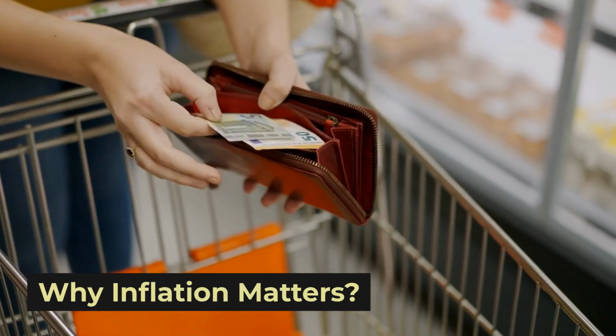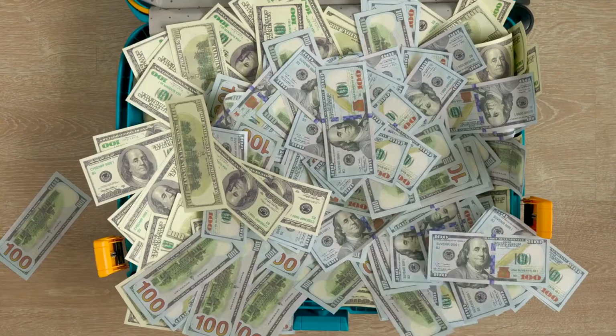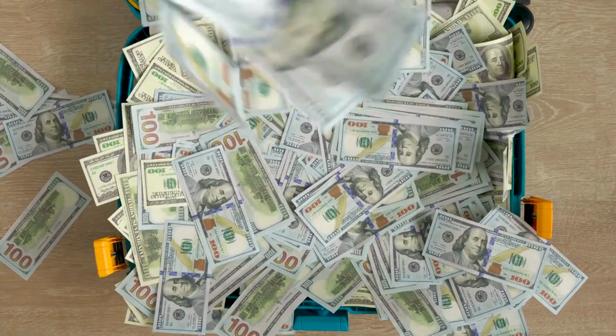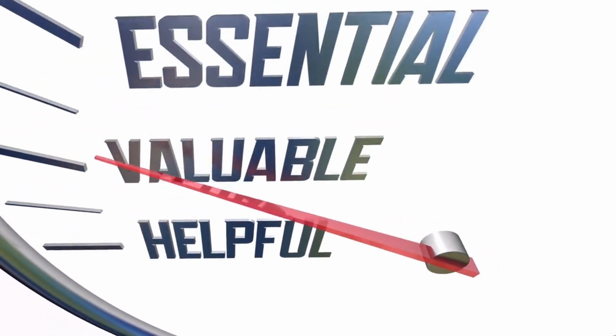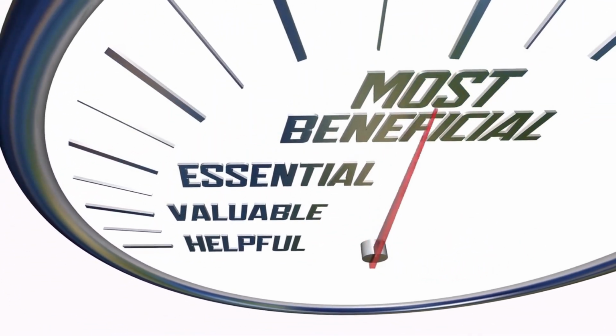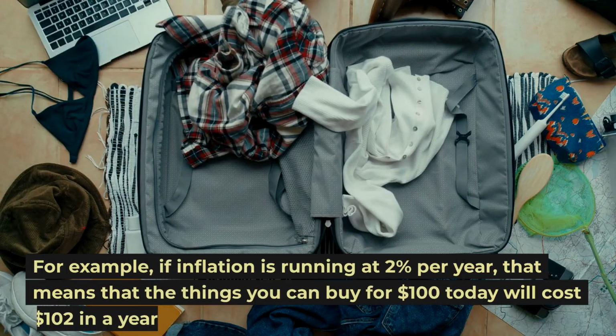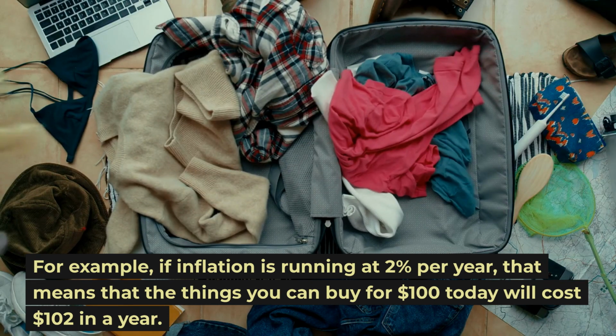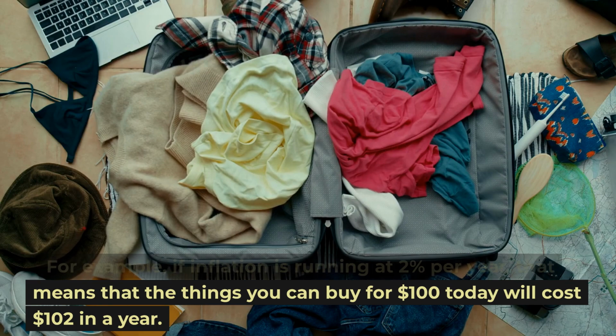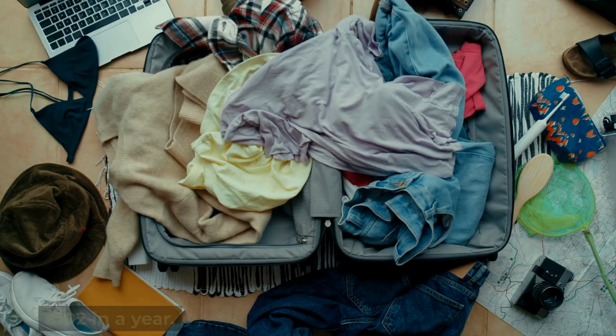Now let's understand why inflation matters. Inflation matters because it erodes the value of your money. When prices go up, your money buys less. For example, if inflation is running at 2% per year, that means that the things you can buy for $100 today will cost $102 in a year.